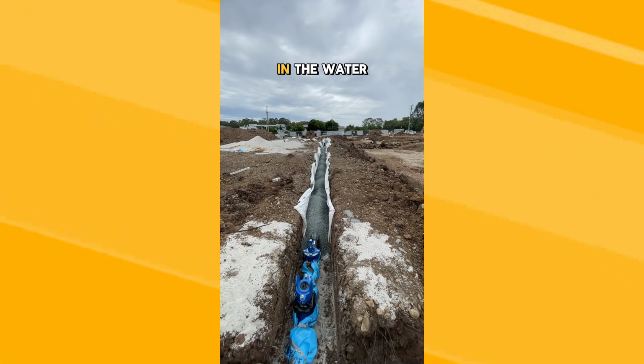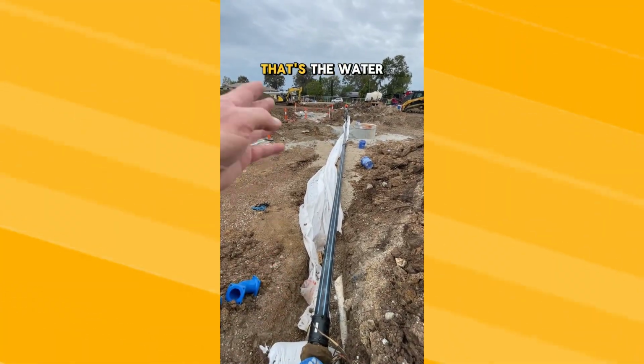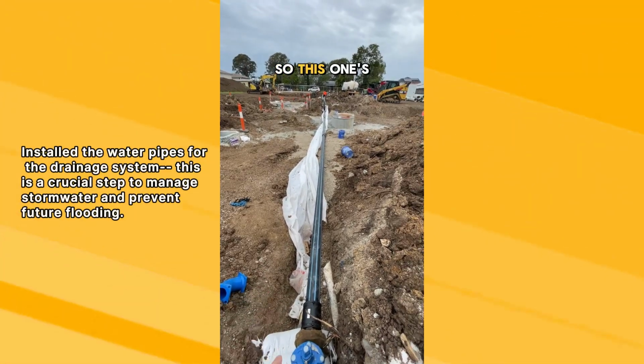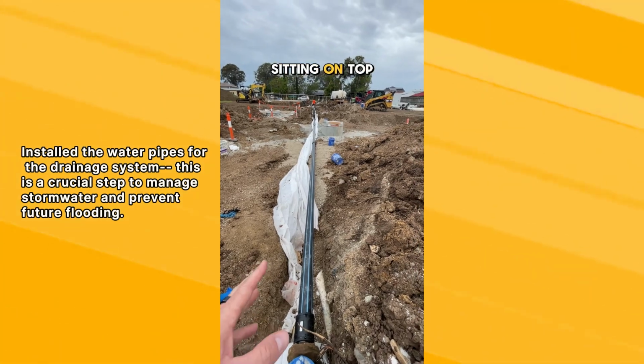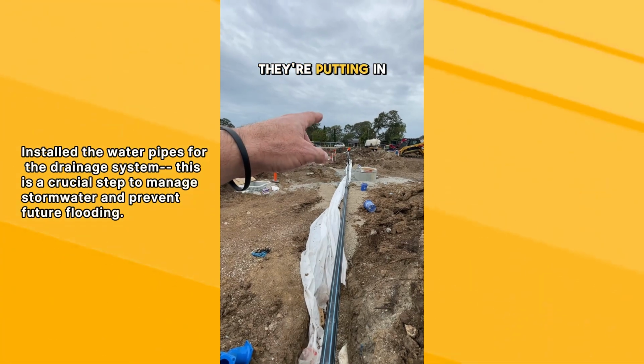We're currently putting in the water mains. You see, here we go, a black pipe with a blue stripe. That's the water main. They're all colour coded. So blue's water, so this one's water, and it's sitting more or less on top of all the other services. And at the moment they're putting in the house connections.